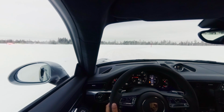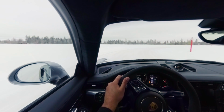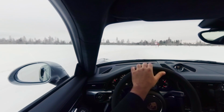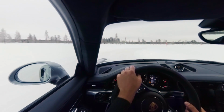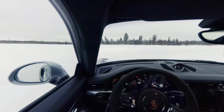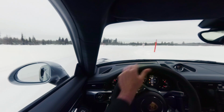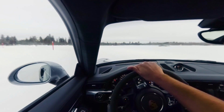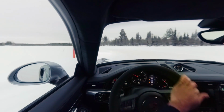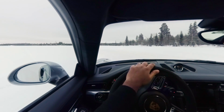And then you have the magic switch here. So let's put it into Sport Plus, and immediately the engine shifts down a couple gears, it opens up the exhaust, and it lets you have more fun. Like that. And it's so easy to hold the drift because of this four-wheel drive system. It's such an intelligent four-wheel drive system.